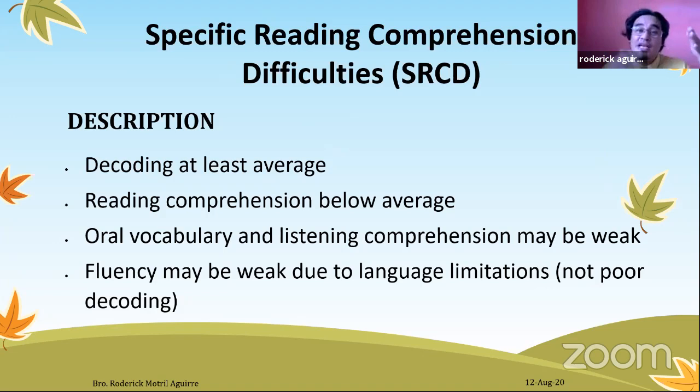So paano nga naman sila magkakaroon ng reading? How can they decode if they do not know the language yet? Especially that the sound system of the mother tongue is different from the sound system of the English language. The grammar of the mother tongue is different from the grammar of the English language. So nagkakaroon ng away. So kahit nagkaroon siya ng decoding skills dito sa mother tongue, dahil hindi tinuro ng teacher the language and how to transfer the decoding skills to the language, behavior and rules of the new language, then wala rin. So yun ang problema. All right?